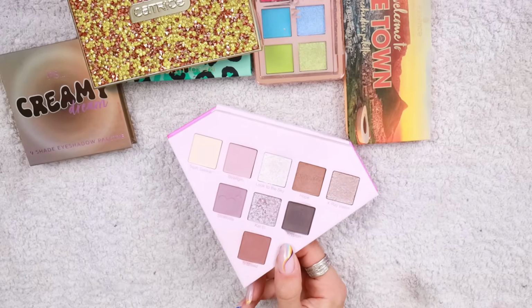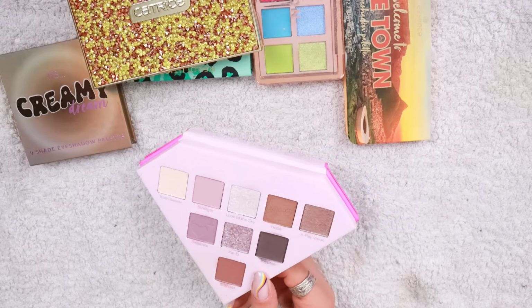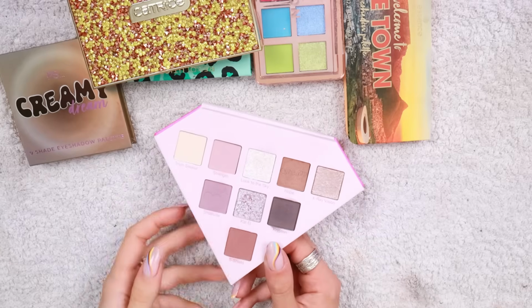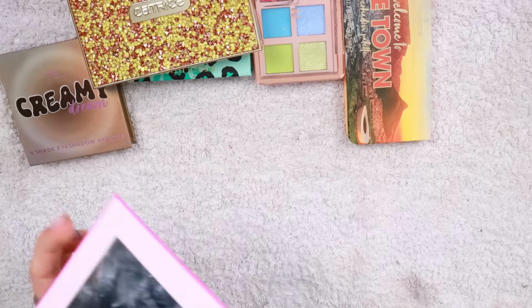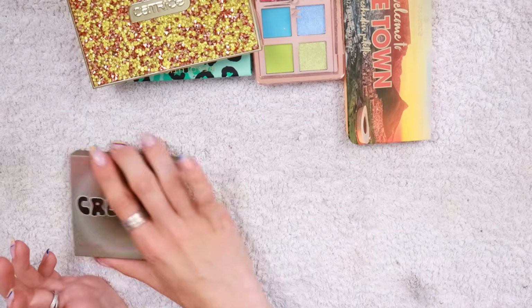The whole Essence X Superman collection is just not the best. Stan is snoring right now. He's had a very long day, so I'm gonna leave him to snore unless he gets so bad that I need to stop him. But I don't feel inspired by this whatsoever. The outside packaging is so cool, but no, that's going to go to the side.